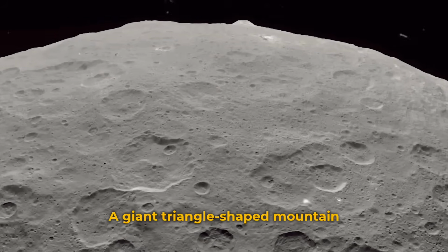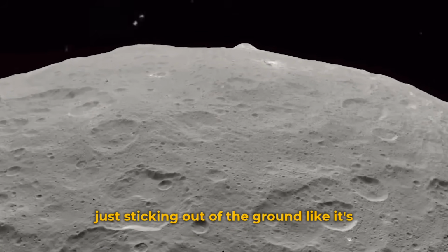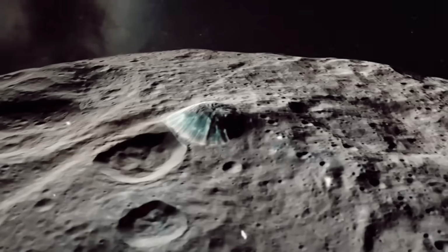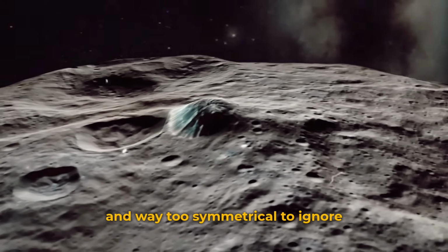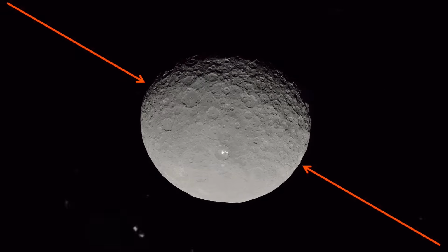A giant triangle-shaped mountain, 3 miles high, just sticking out of the ground like it's trying to cosplay as the Great Pyramid, but forgot to stop growing. And no, it's not some crumbled crater edge or a random rock pile. This thing is sharp, pointy, and way too symmetrical to ignore, but scans suggest it's not even touching the ground.